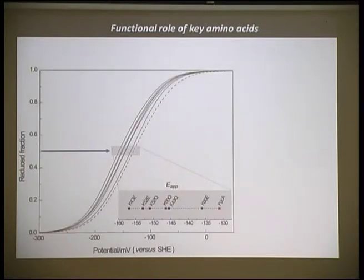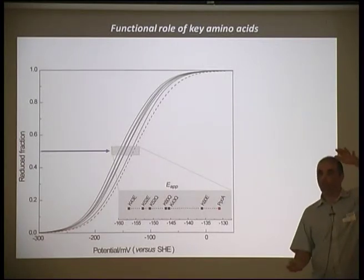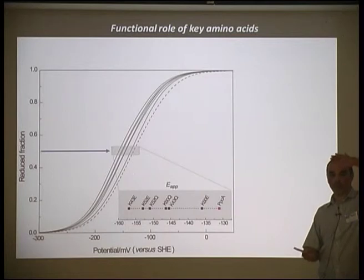More important is this, because now we can design mutants in order to put the protein working at lower redox potential. Let's see this. The red curve is for PPCA, and the black ones are for several series of mutants. So let's focus on this one now. We can work at lower redox potential, which could be important because we are increasing the electron transfer driving force. This could be important for the cell.